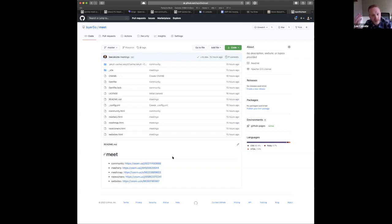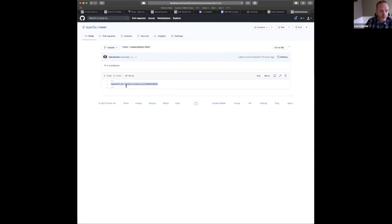We had tried to use Bitly to provide a layer of indirection between the links. Well, the thing is we're not paying for a Bitly account, so I don't think that we can sign in and update the link that those Bitly links point to. So I just created a very extraordinarily small Jekyll site, if you will. It's not intended to be a site. It's just intended to be redirects. So meet.layer5.io/community redirects to, or newcomers redirects to.